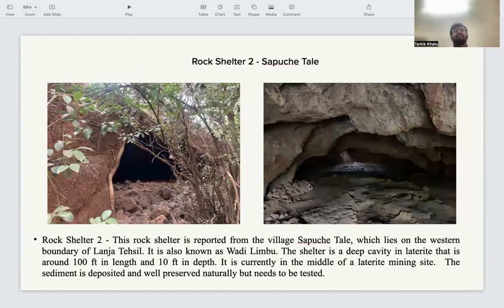Then the next rock shelter is at Sapusatwe, which lies on the western boundary of Lanja Tehsil. This village is also known as Vadilimbu. The shelter is a deep cavity in laterite that is around 100 feet in length and 10 feet in depth. It is currently in the middle of a laterite mining site. The sediment is deposited and well preserved naturally, but again, this sediment also needs to be tested.